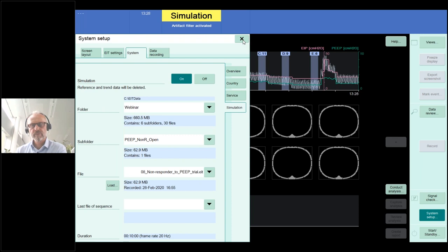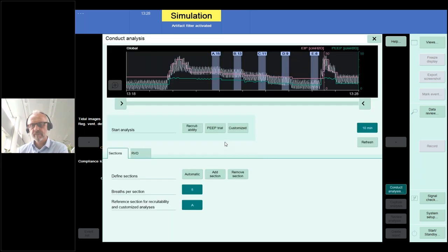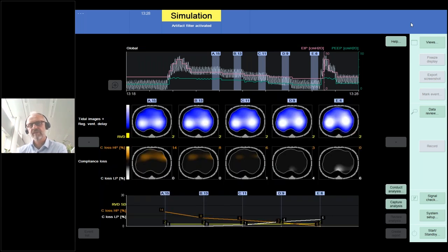So the first thing I'd like to mention is whenever you load our open trend data on your device which contains a PEEP trial, it's already automatically identified, because we have an algorithm that monitors the stepwise decrease of end-expiratory lung impedance. And if at least three such steps are identified, then those sections are automatically assigned. Then all you need to do is press the PEEP trial button. And no matter who does it, you always get the same results.